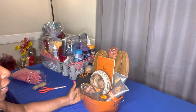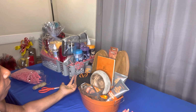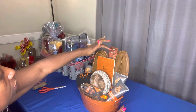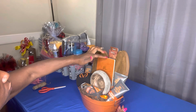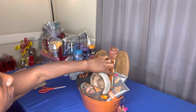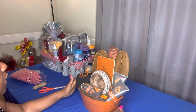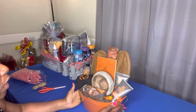But anyway, guys, even the container came from Dollar Tree. So you will see nothing in this basket was over $2. So we spent $2, $3, $4.25. I spent $2 on this. So $6.25, $7.50, $8.75, $10, $11.25, and the container. So we spent like $12.50 on this whole basket, guys.